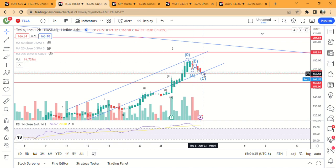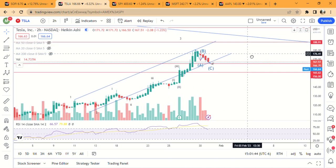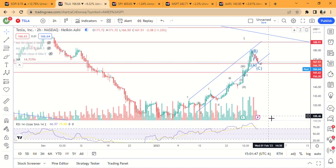Everyone's going to get impatient with their calls and maybe their puts too, even though it's down 6% today, so that's a pretty good pullback. But I'm expecting another move higher, and if we go higher, we're looking for 200 potentially.